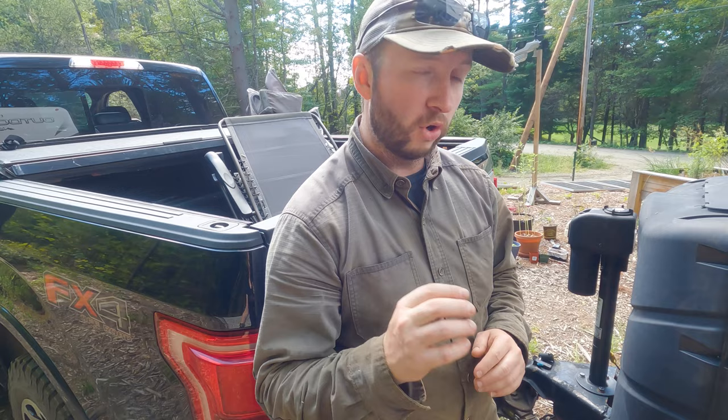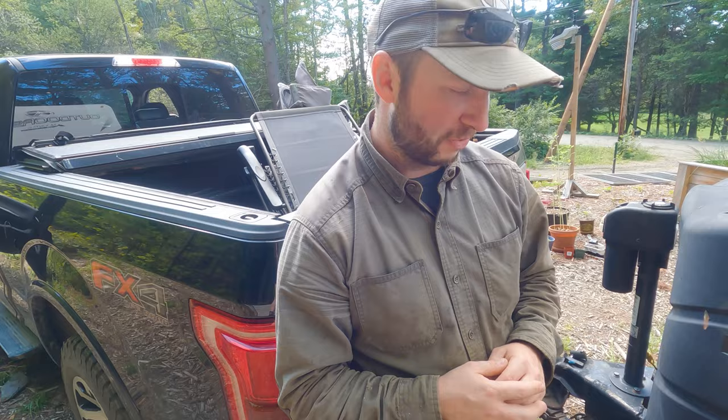For now though, we're gonna do a walk around on the trailer and make sure we're good for this long 1,000-foot journey up the driveway. This is what we do every time we travel. It has been a while since I did this, so let's see if I can remember.